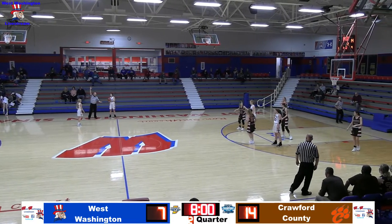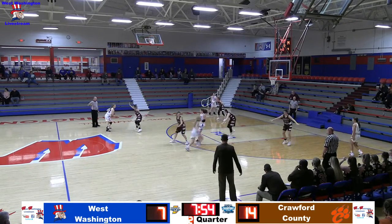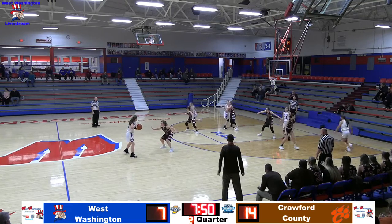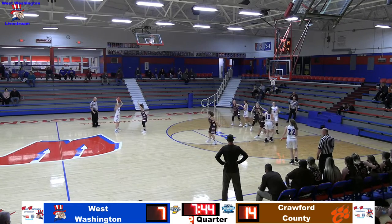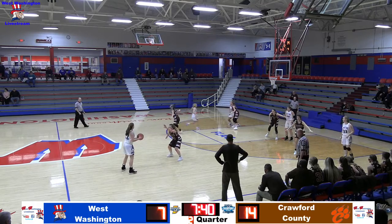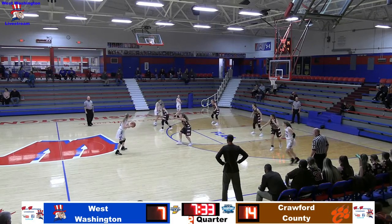Yeah, and part of the problem is the Lady Senators aren't contesting the three enough, which nearly cost them last game in their close win over Edinburgh. It's now back into the action. Mackenzie Brown with the ball. Mackenzie looking for somewhere to go. Dribbles left, gives it off to Shelby. One problem the Lady Senators are having is they're running their offense really far from the three-point line, as most of the time when they have the ball, they're out near half court, as now Lily Thompson with it, who just came into the game.